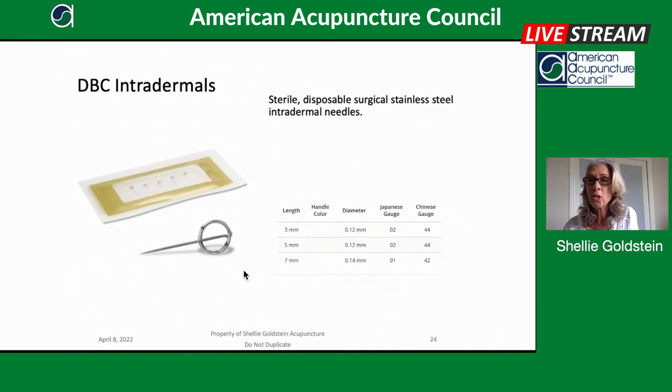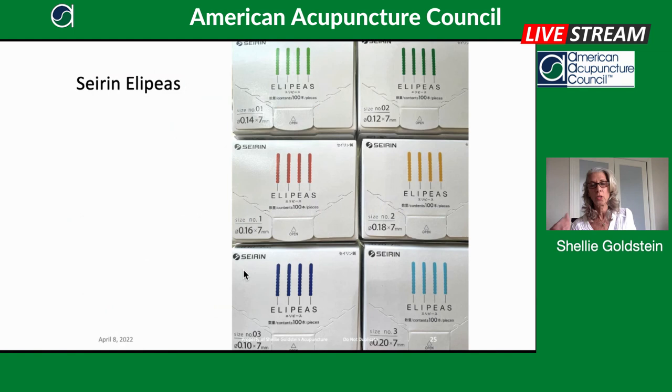DBC has started to make another intradermal needle that's interesting as well. Again, 5 needles in a foam pack. And there's a new one coming out. This is not on the market yet, but it's soon to be. They're in their first line of production, the Serin Elipis.